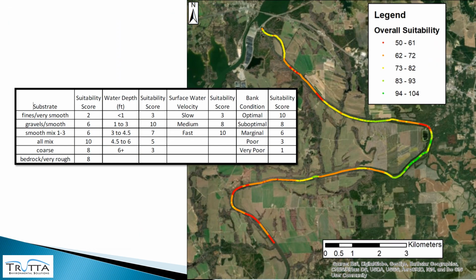One application of the HDSS data was to combine variables into habitat suitability analysis for important mussel species in the area. By combining water depth, surface water velocity, and bank condition data, we are able to determine the most likely locations to find mussels, how the habitat changed in response to the environmental flow restoration, and highlight the areas with the highest potential for mussel reintroduction.